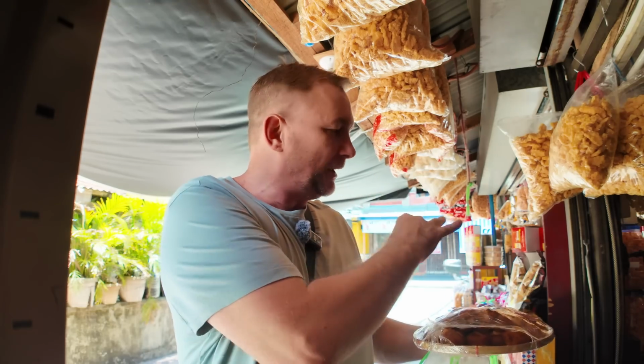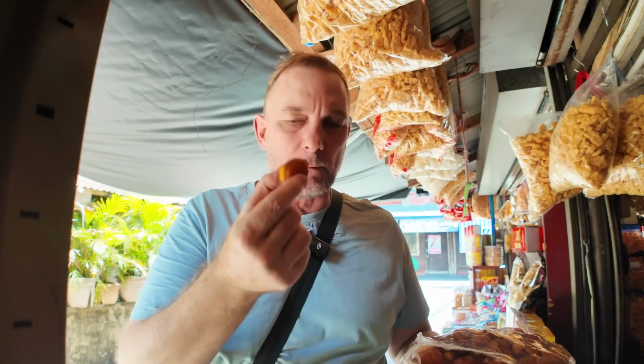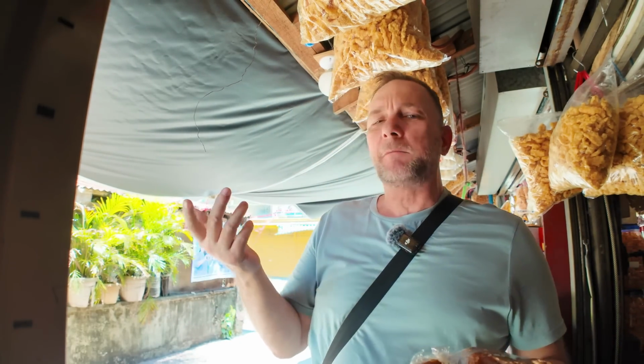Aling Remy's isn't the only place that has it. But this place, what I was told anyway, is just like one of the originals here. But come and try these because they're unbelievably good. The caramelization is fantastic. You'll never want to eat another Puto again. Oh, that's good. And I'm not talking about your mama.